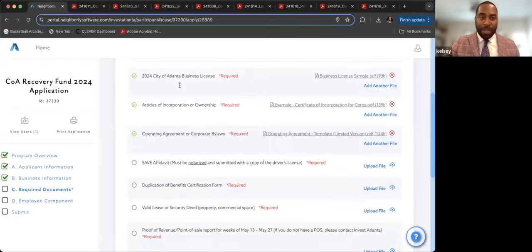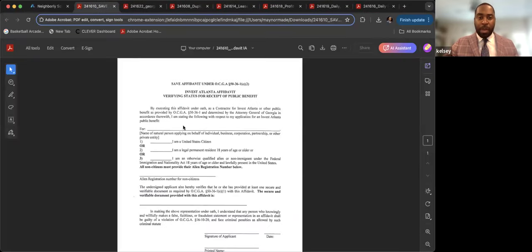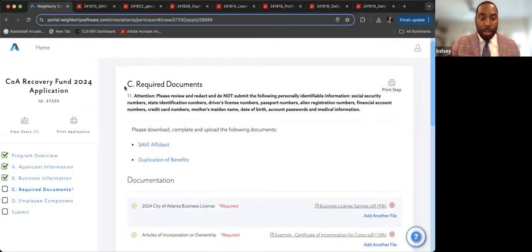Now you have the SAVE affidavit. The SAVE affidavit is the document that's right here. This document verifies the status for the receipt of public benefit. This is an Invest Atlanta affidavit. Please notice where it says Invest Atlanta. It's actually on the application. So up here, the SAVE affidavit is right there. You can download it from here or the website.